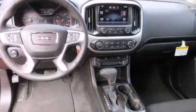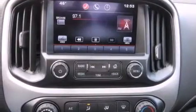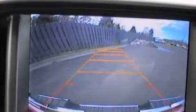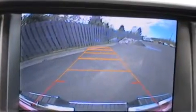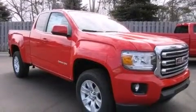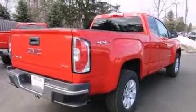The following features are also included: a low tire pressure indicator, air conditioning with automatic climate control, cruise control, a leather-wrapped steering wheel, rear curtain airbags, steering wheel controls, an auto-dimming rearview mirror, four-wheel disc brakes with an anti-lock braking system, a keyless entry system, and a power driver seat.